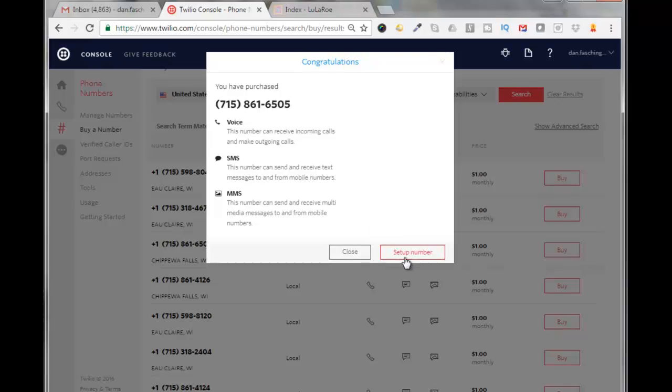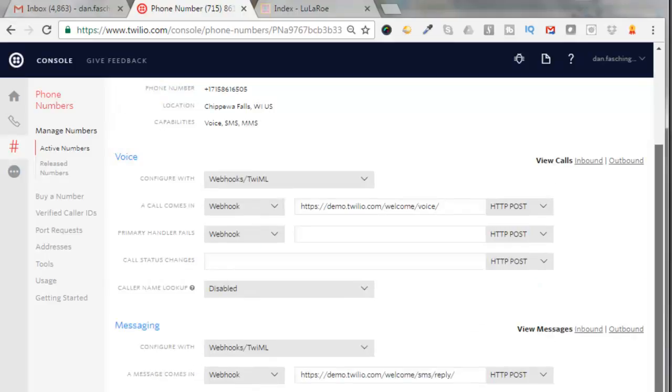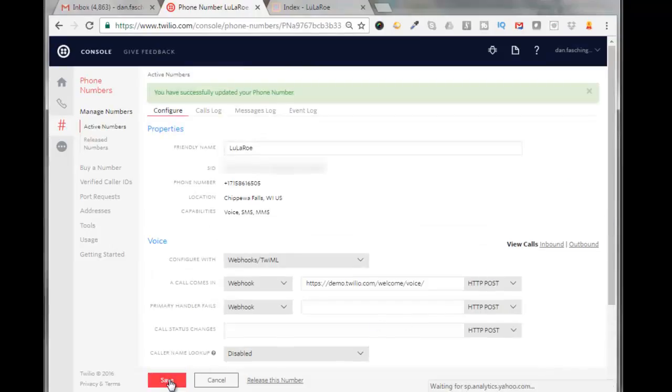Now I'll come over here and click on set up number. Click on that. Now you can give it a friendly name so that when you look at it in your telephone number listings, if you have a bunch of telephone numbers, it's easy to find. So I will call this LuLaRoe. Here's our number, here's the location, here's the capabilities, and then you can configure your voice here, configure messaging down here. Click on save. It says it was saved successfully.